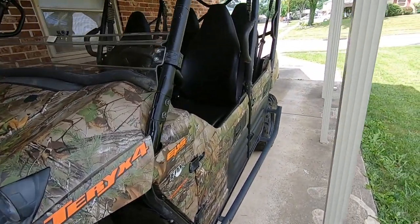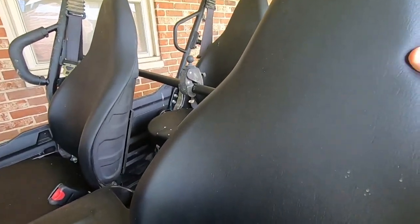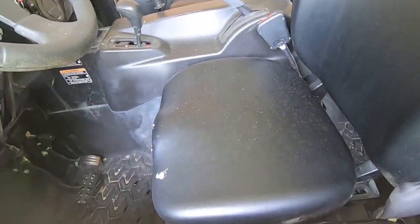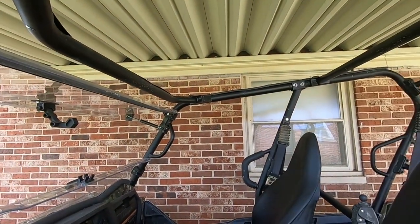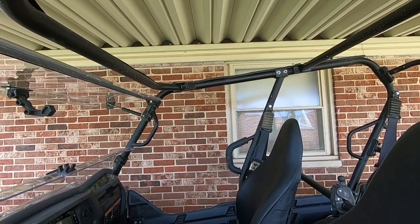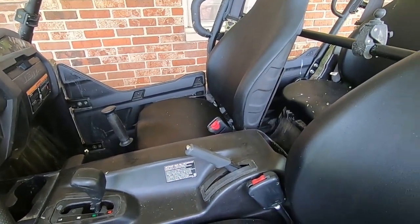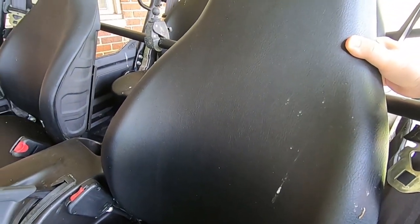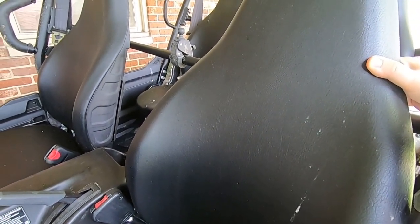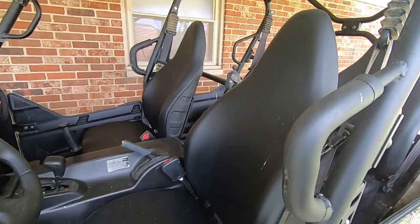Like, if it's not broke, don't fix it, is pretty much Kawasaki's motto when it comes to these particular units. Definitely some of the most comfortable OEM seats in the business. I will say one of the best, in my opinion. I mean, these seats are very dirty, at least on mine, because now I don't have the roof on it. I do have some birds that live up in the carport, and they do like to do their thing. But honestly, like I said, some of the best OEM seats on the market, in my opinion. They are definitely within the top 3, if not first place.